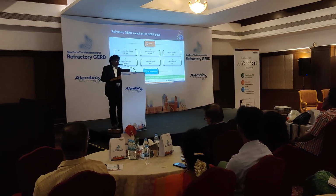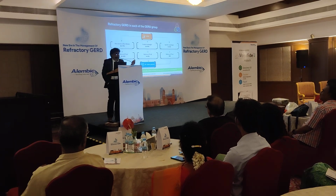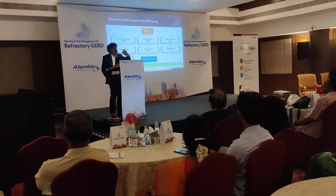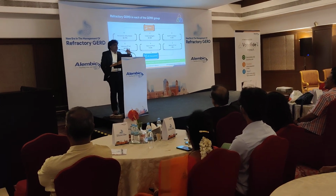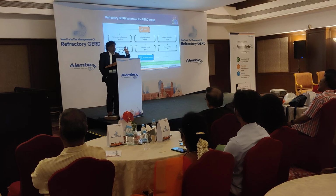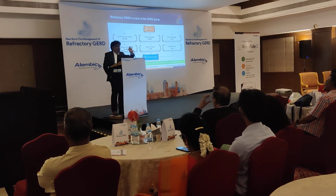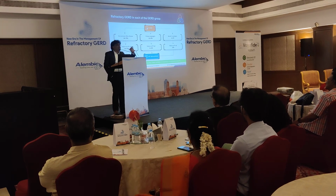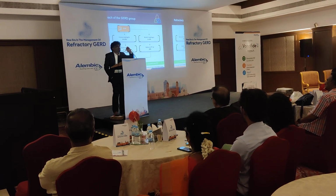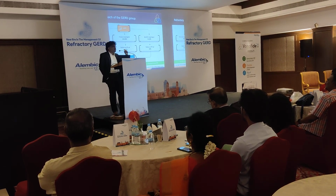Once you diagnose and start management with a PPI, you decide whether to use a once daily regimen, a twice daily regimen, or a high dose regimen. The most problematic thing with PPIs is that the main mechanism of action is blocking the hydrogen potassium ATPase in the parietal cells of the stomach. It takes a minimum of 3 to 5 days to inhibit most of the acid pumps, but new acid pumps get released within a span of 24 hours.